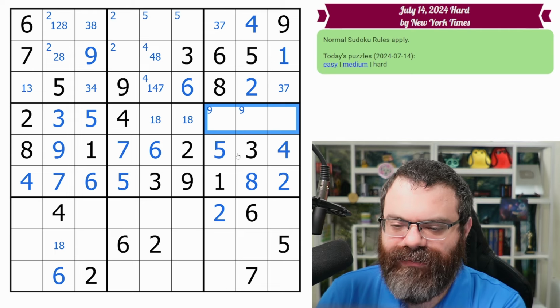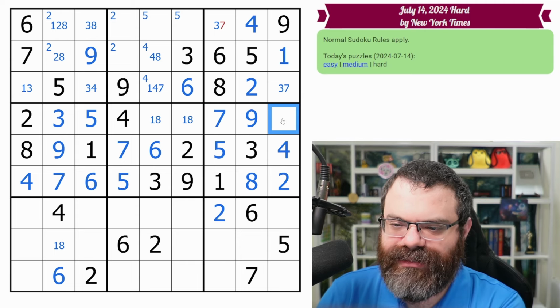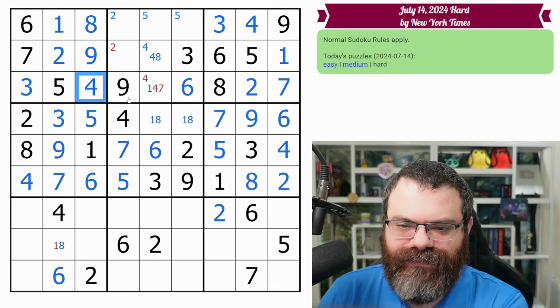So we have 1, 2, 3, 4, 5. We need 6, 7, and 9. This middle cell cannot be 6 or 7, so it can only be 9, naked single. This is 6, 7. This 6 tells us the order, 7 and 6. That gives us the 3 and the 7 here, giving us the 8, 2, and 1. Okay, we get our 3, 4, and 1.